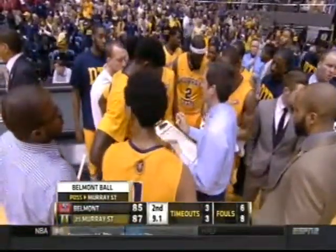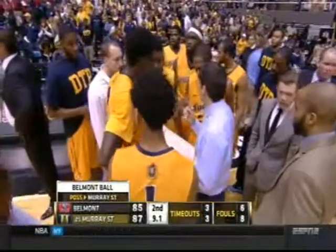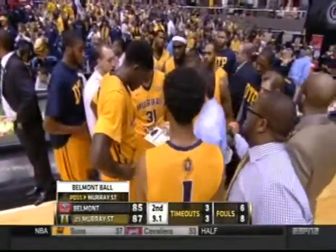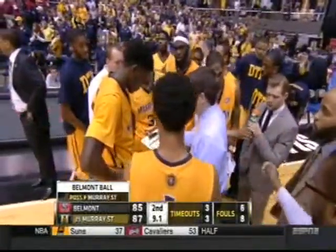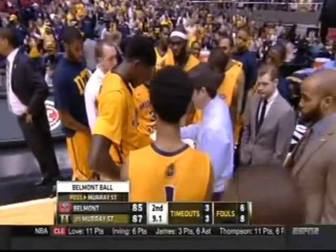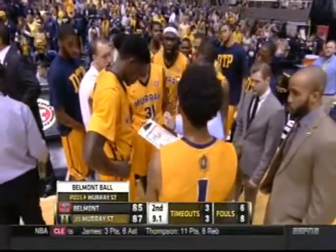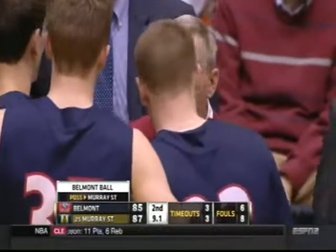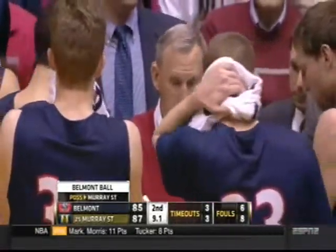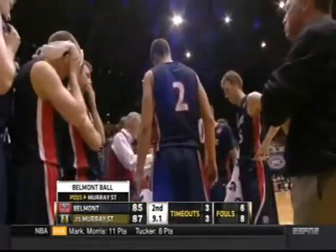Now in a situation like this, for most teams, I would say you would think right now Rick Bird in the Belmont huddle is drawing up a play to get as easy a 2 as you can and maybe send it to overtime. But they shoot 3s better than they shoot 2s. They do. They're going to look for the best available shot. And because of the way that they shoot it from the three-point line, if it's open, they're going to let it raise.